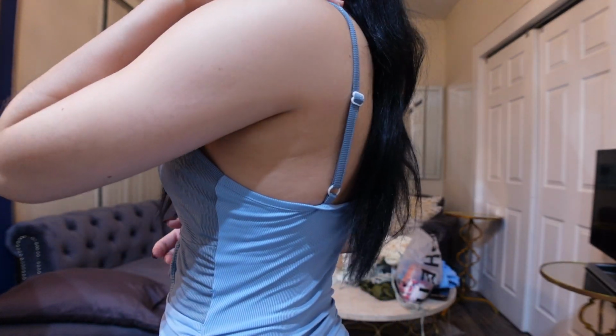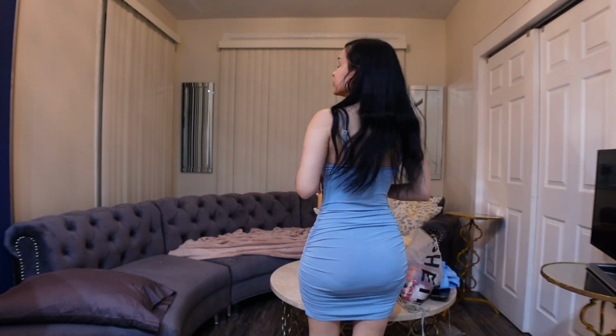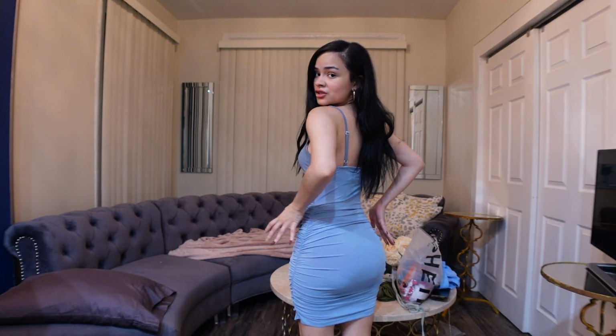The material is super soft, and this stretches out a bunch. It's super stretchy, so it's breathable. I love the lightweight material. It has adjustable straps right here in the back. And then this is what the back of it looks like. So it is super figure hugging, super comfortable, and I'm obsessed with it.